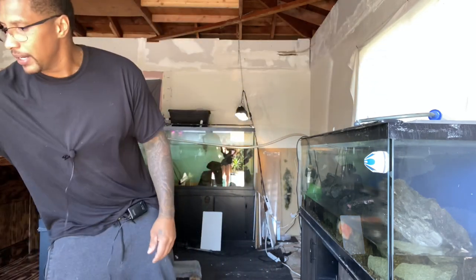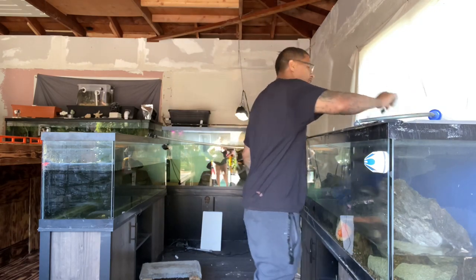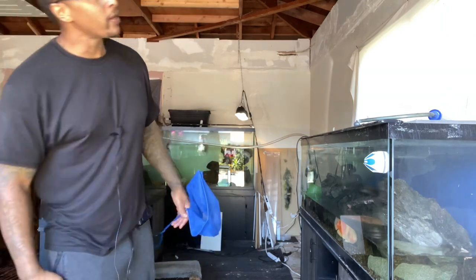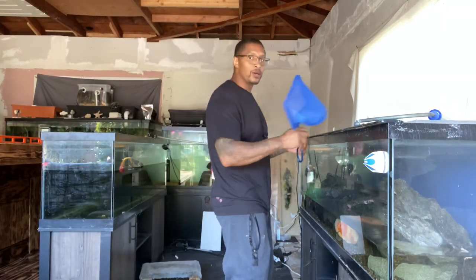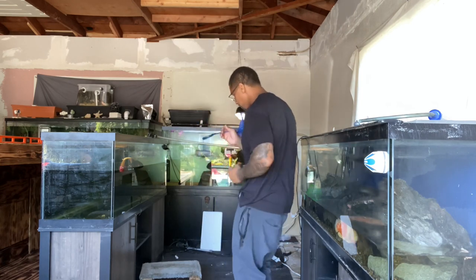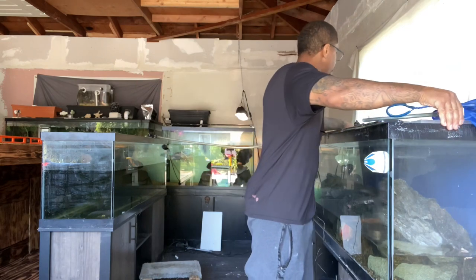But anyway, let's hurry up and get these guys over into this tank temporarily so we can get this tank out of the way and fix this wall, and then paint the wall, and then we can go ahead and get the stands over here and set everything up.